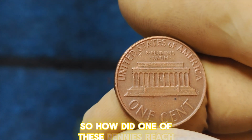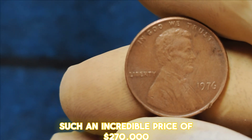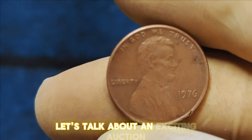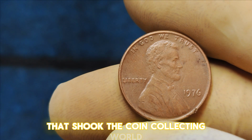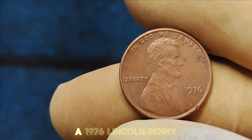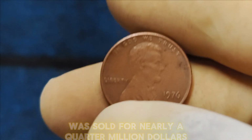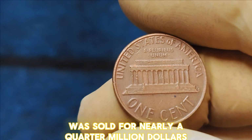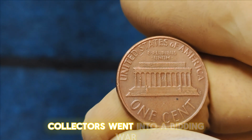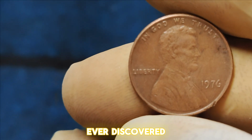So how did one of these pennies reach such an incredible price of $270,000? Let's talk about an exciting auction that shook the coin collecting world. In a recent Heritage Auctions event, a 1976 Lincoln penny with an experimental aluminum planchet was sold for nearly $250,000. Collectors went into a bidding war, knowing that this was one of the rarest pennies ever discovered.